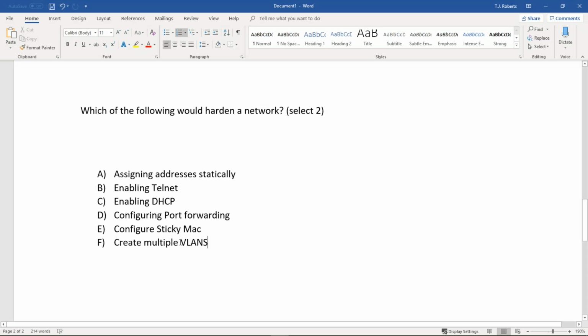I don't know who was here, who was present the last time I was doing a Net Plus session last Friday, but I was using Packet Tracer, and I started a ping and I forgot how to stop it.